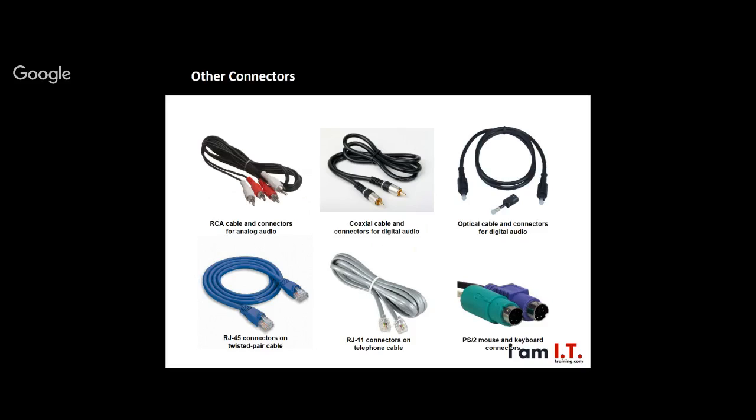You'll see an example of a fiber or optical connector. In your home, you're probably using that if you have a sound bar setup. We have an RJ45 or Ethernet cable there. RJ11 are phone or telephone cables. And then those old school legacy PS2 mouse and keyboard connectors.